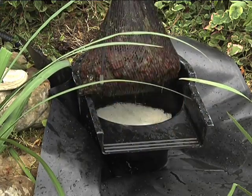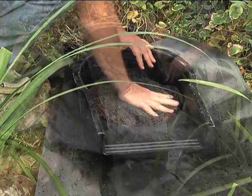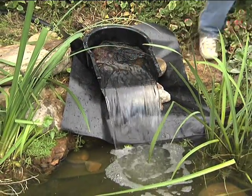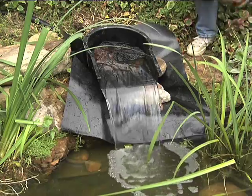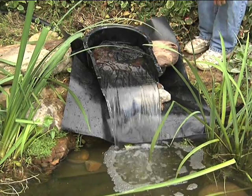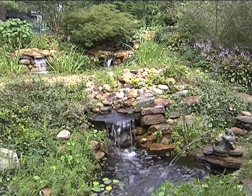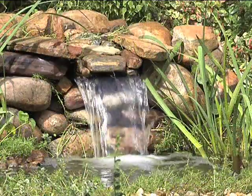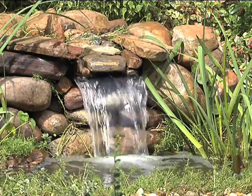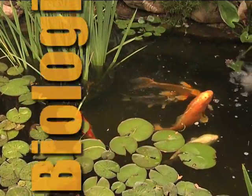In addition, the lava rock layer acts to reduce harmful ammonia levels in the pond. Locate the waterfall filter near the pond and conceal it with rocks and plants. You can even partially bury it to hide it from view. The Tetra waterfall filter is not only effective in keeping your pond clean, but it helps create a natural-looking waterfall for any pond.